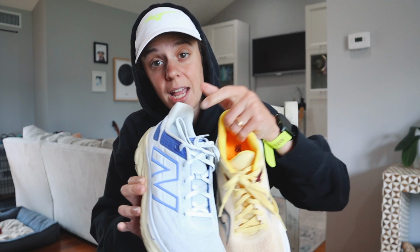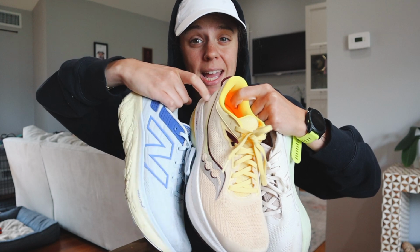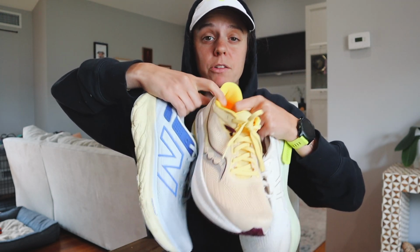Now the deciding question is, what shoe is the best looking of the three? And I don't think any of them are particularly gorgeous looking. Let's probably give it to the Triumph 21.